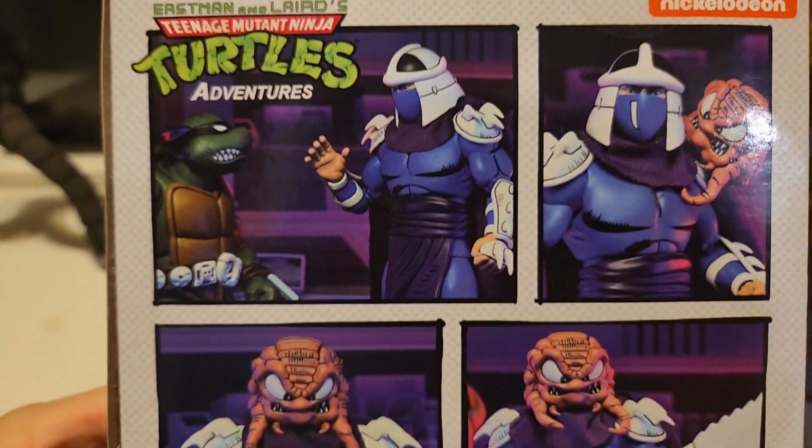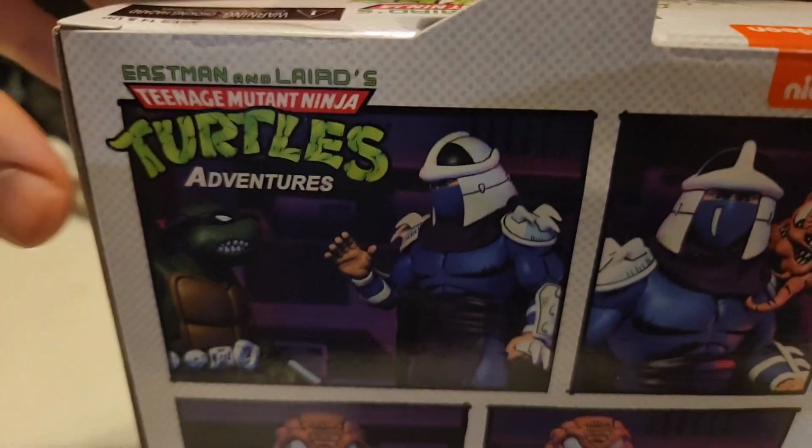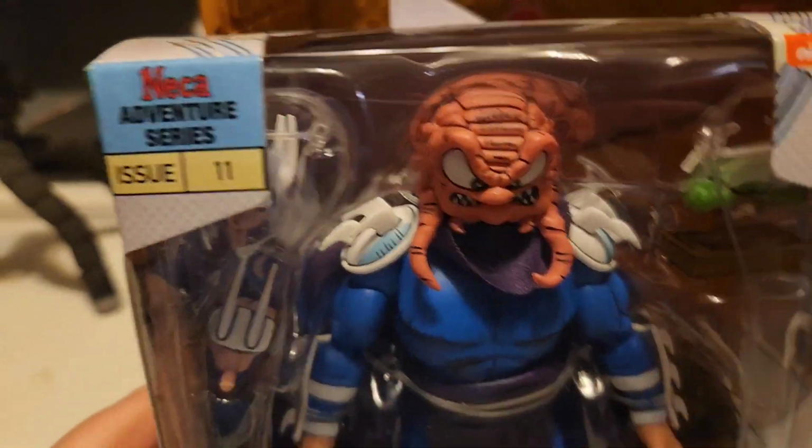But this has been one that I've been really excited about. After I saw them announce it, I was like, oh, I got to get this guy. I'm going to have to get two just to get him out of the box. And that's what I'm going to do. But I didn't want to go back into it. Like I said, issue 24 is in the comic book.